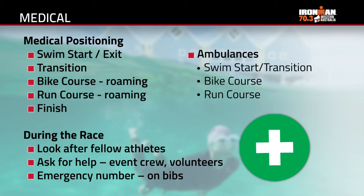During the race, please ensure you look after yourself and your fellow athletes. If in doubt, ask for help from an event official or volunteer on course. Please make sure you've provided the staff at check-in with your most up-to-date medical and emergency contact information. The medical team can assist with rehydration, warming or cooling and other basic care. Any athletes requiring further treatment will be transported to the Busselton Hospital. If you find yourself in this situation, your gear will be cared for until you return. Please inquire at the information tent when you return or phone Ironman directly.